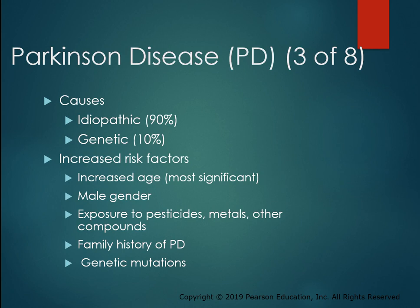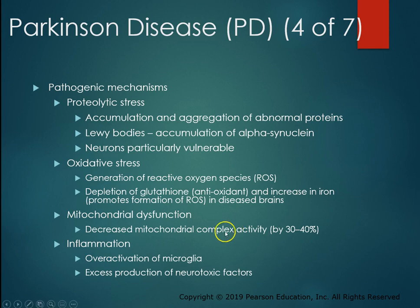So just like all of these diseases we've been talking about throughout the semester, there always is some sort of genetic component. Okay, so in terms of the pathogenic mechanisms, the big one is up here at the top. So it says proteolytic stress, right? So accumulation and aggregation of abnormal proteins within the neurons. And I'll show you a picture to show you what specific area of the brain we're talking about.